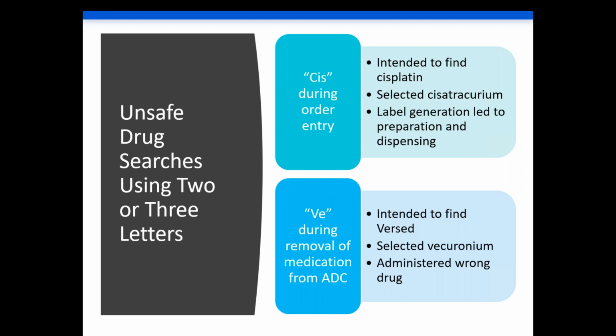Another common contributing factor to inadvertent administration of neuromuscular blocking agents to an unventilated patient is order entry systems and ADCs that allow drug name searches using just 1, 2, or 3 letters. I have a couple examples on the screen. But we have so many examples in our error database of problems with selecting the wrong drug in a drop-down menu that we can link to the capability of entering just a few letters before choices populate that search field. And then all those choices are usually drugs that look very similar, and the wrong ones are eventually chosen.